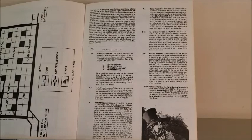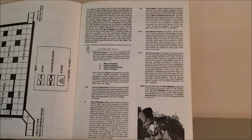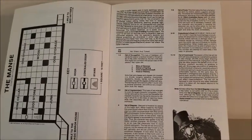It's actually premiered here. The Hat of Fools: you start dancing under Otto's Irresistible Dance. The Executioner's Hood, which is actually a monster in this, and it's the first time we see the Executioner's Hood. And it's interesting. Hat of Command allows you to kind of take charge. But all the hats vanish except the Hat of Disguise, which you get to keep. But only one Hat of Disguise can happen, so it becomes a player character magic item.